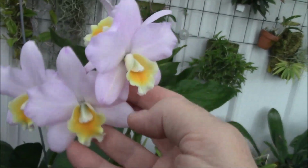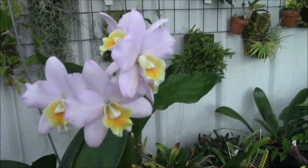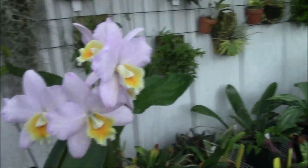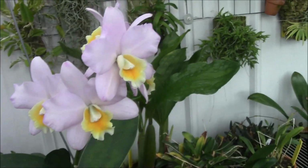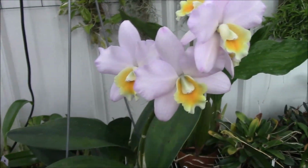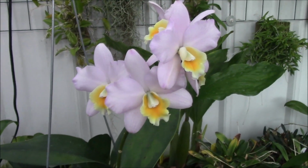And I have 6 flowers on this spike. So it's a very nice plant. This is something that I would like to take to judging sometime. Right now all the judging centers are closed. But that's the nature of things right now.